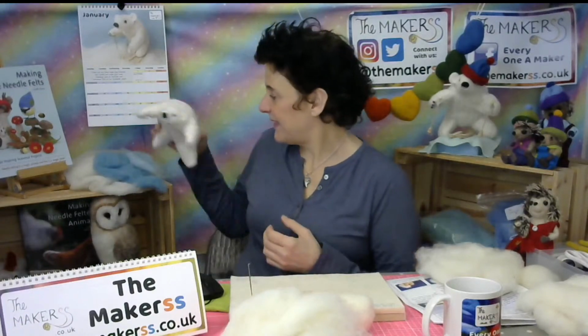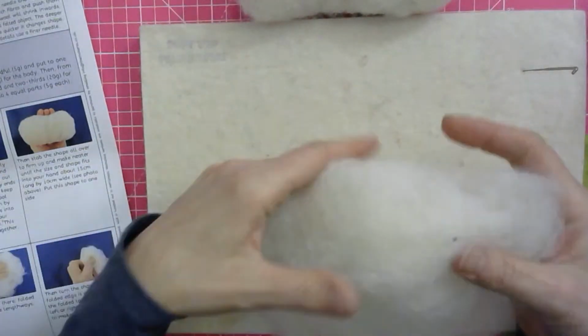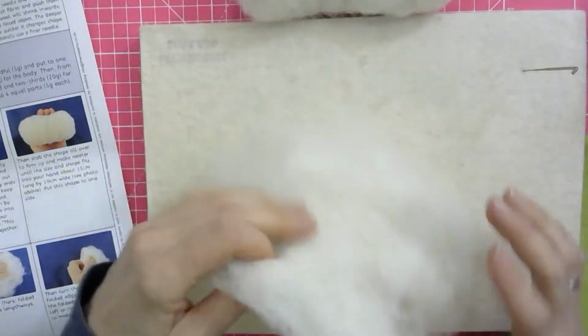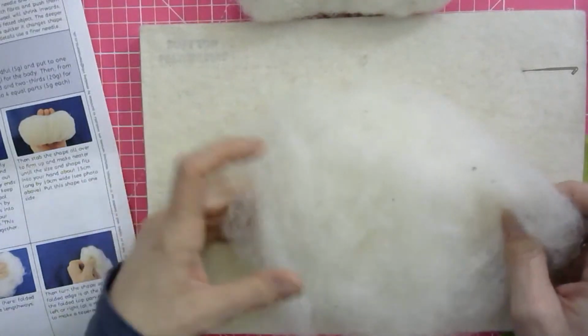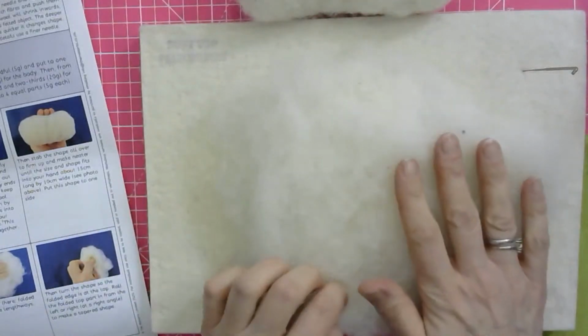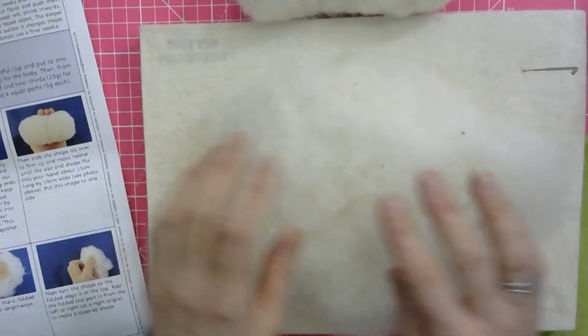Right, let's keep going with the head. I'm going to go onto the overhead camera again. So there's my body still, and now I'm going to use the head wool. This one's already nice and broken. If yours is in bits, then repeat what we did for the body by just laying the broken bits on top of each other.